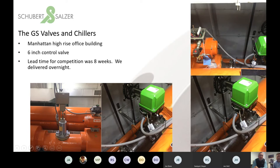This is seeing it from another angle, I believe. So this valve, oops, let me go back. So this valve is this one, this one right here. It's just the other side of it. And there's our valve installed now.